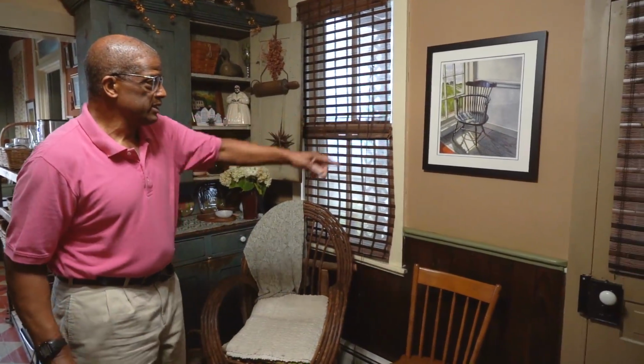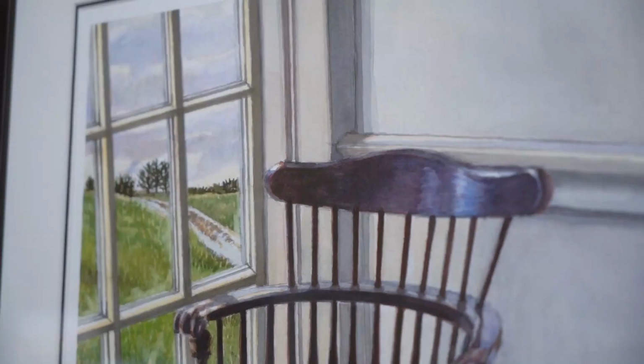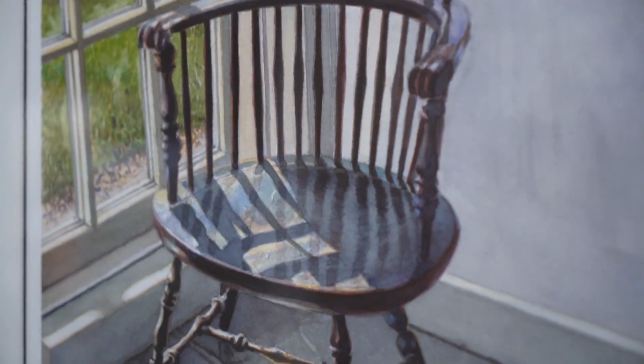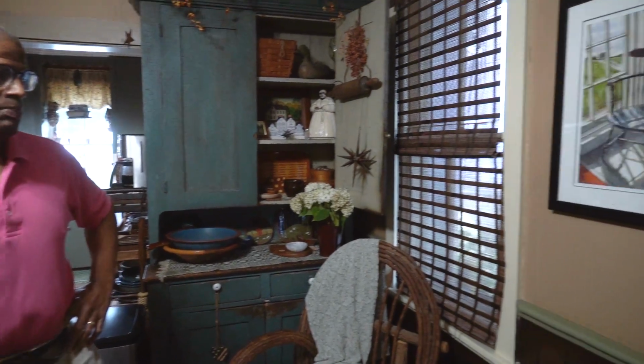And then this one is a recent painting that I just did, and that's just from a restaurant that we went to, and we both take turns discovering things, discovering compositions. I see it all the time. I've seen that from the time I was younger, but we both take turns, and she saw that one and thought that would make a good painting.